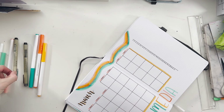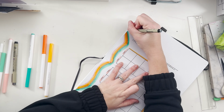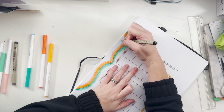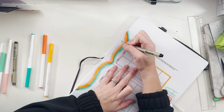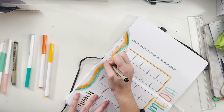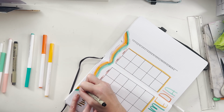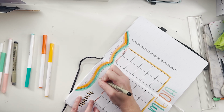I did one set of swirlies on this page. Yep, just one set of swirlies on this page and calling it good.